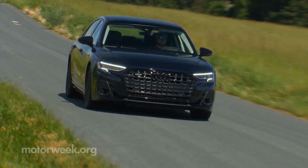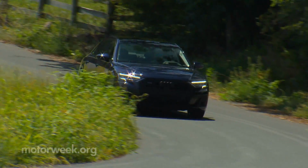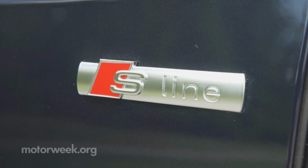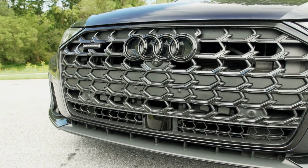And just one trim to choose from, L, which denotes the long wheelbase version of the A8, the only one we get here in the US. Also, S-line trim is now standard, which means a sportier looking front fascia with black grille.